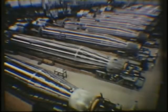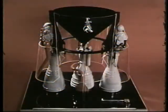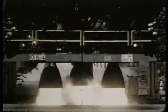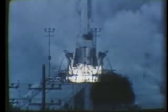The Atlas design was unique. With no structural trusses or rings to give strength to its body, it relied on pressurized fuel and oxygen tanks to provide the necessary rigidity. This innovative stage-and-a-half concept meant that the missile remained intact throughout its flight.